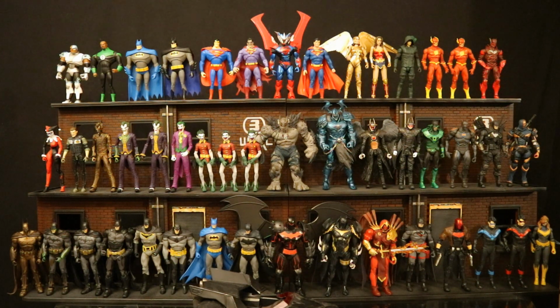Today, we're going to be doing something a little different. Today, we're going to take a look back at all the McFarlane DC Multiverse releases from 2020. I'm going to pick out my top 10 personal favorite figures. And I must confess, I'm a huge Batman fan. My collection is predominantly Batman related, so it's going to be a little bit biased toward the Batman releases. And if you've been buying the McFarlane DC Multiverse line, you know that is the majority of what they've released so far.